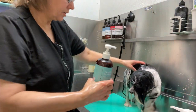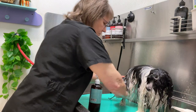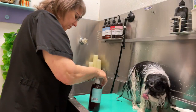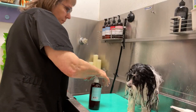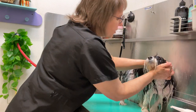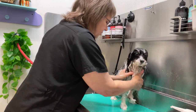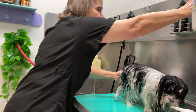Now I'm going to use the Squalane Care conditioner. Stay baby. It's important to be careful not to get any product in their eyes, regardless of how wiggly they are on their face. Get the conditioner all worked through her coat.